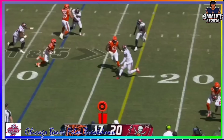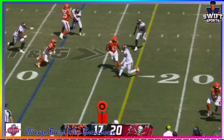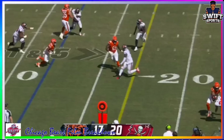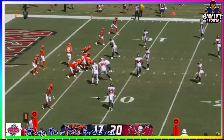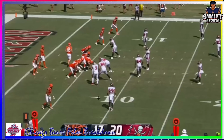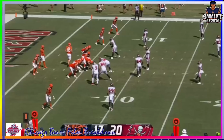Now, this is a Pro Bowl player, Shaq Barrett, right? So this just happened, right? You just called a screen in his face, and it worked, but the play gets called back. So what is the very next play? That's right. Luke Getsy calls the exact same play. He just switches the formation.